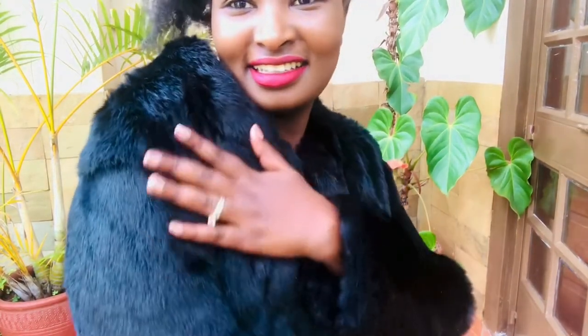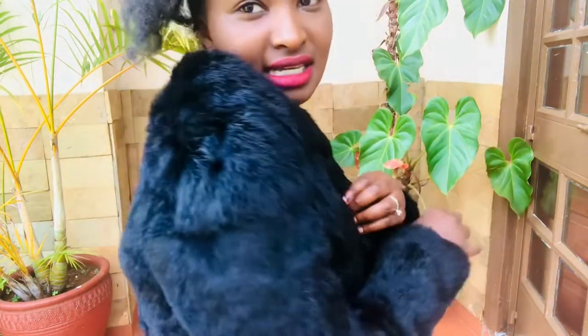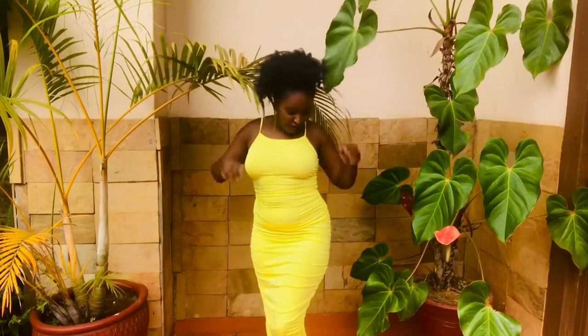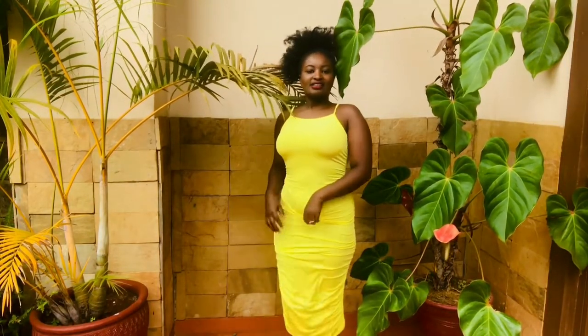It's thrifted. See, so smooth and nice. I'm very classy. I like it. So this is another outfit. It's very long, you can see. I'll show you.